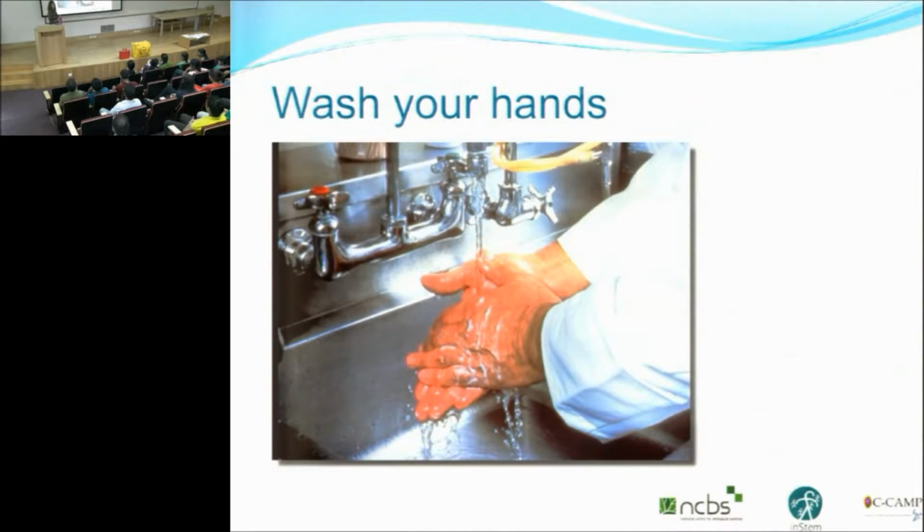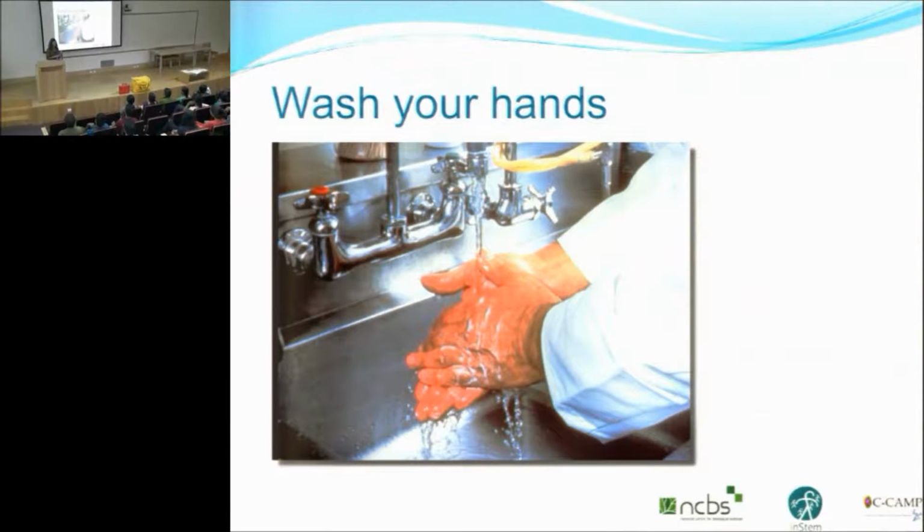The first thing and the most important thing you need to do for health and good lab practice is to wash your hands at all times, regularly, before you work, after you work, before you eat, etc.